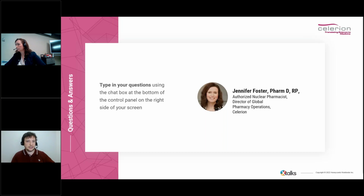Thank you very much for that answer. The next question we have asks, can you manipulate API into formulations and adjust dosage levels? Yep, absolutely. So we do that a lot. So we weigh different types of API into capsules. So that's common, but probably not as common as the oral solutions and suspensions.